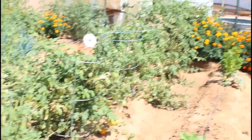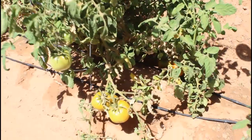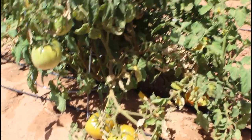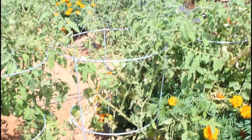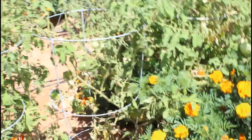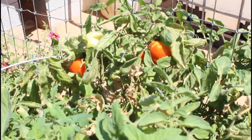Here are the tomatoes in the fourth row. And they're dying off. There's some tomatoes left on there. Some of them I need to pick. They're falling over. I don't think these little cages are doing the job. Some right there I need to pick.